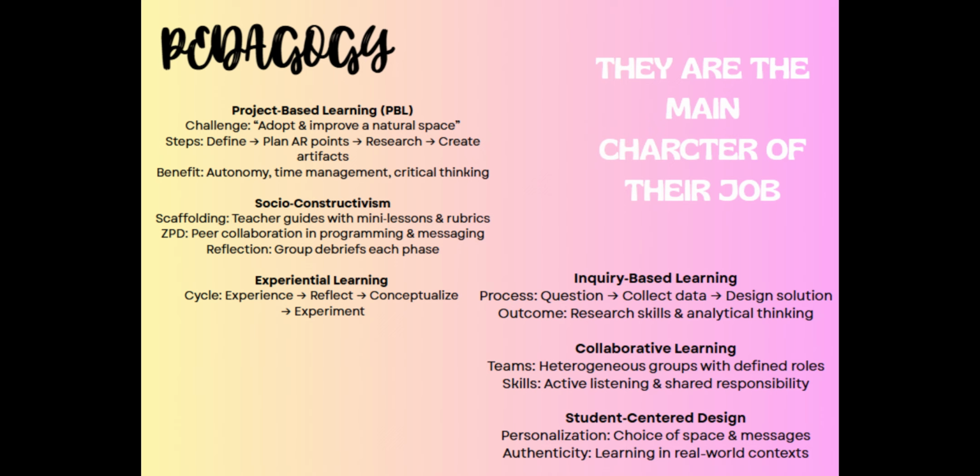Student-centered design. Students make choices. They choose the space, the tools, and the message they want to share. They learn with real-world activities, not just books. So learning becomes personal and meaningful.